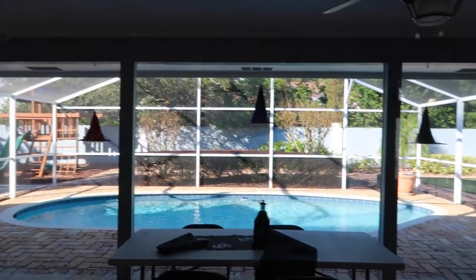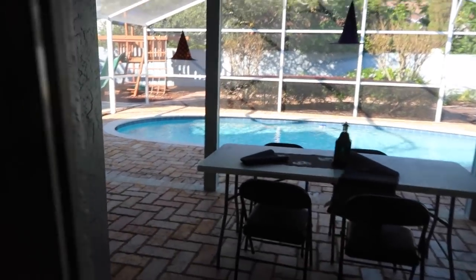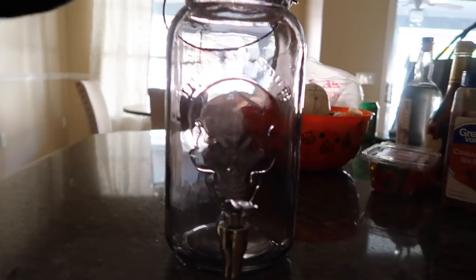We hung the witch hats out here, so they kind of look like they're floating. This is all messed up because of the wind. Just got this cool drink dispenser thing. Making a Halloween sangria tonight.